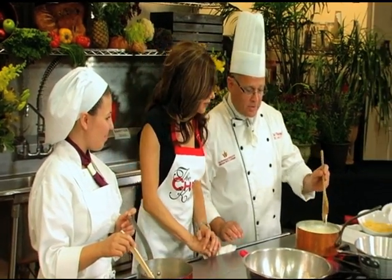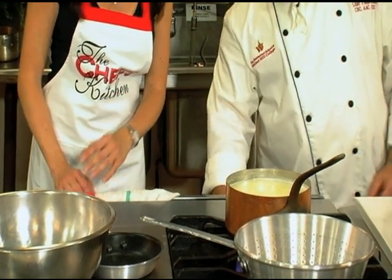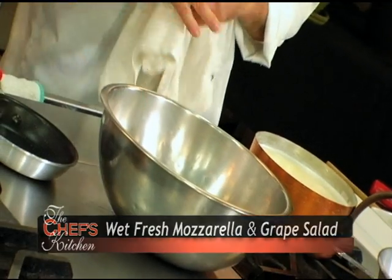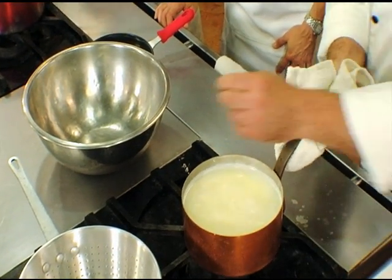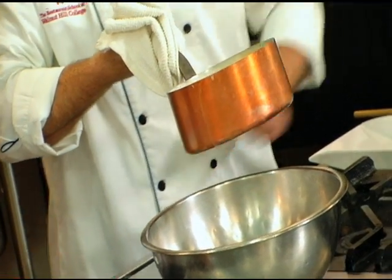Yes. Okay, this is to the point now where it's all come together. So it happens rather quickly. Very quickly. I can shut off the heat, and what I'm going to do is strain out the milk. Now, the one thing you don't want to do is lose the milk, because when you buy mozzarella cheese, it's always in that milky consistency water. That's what preserves it with all the salt in it.